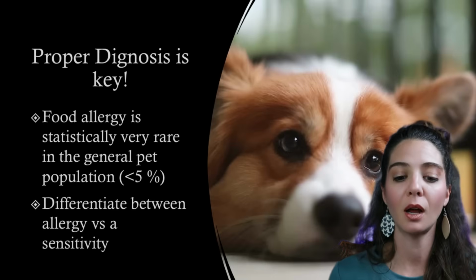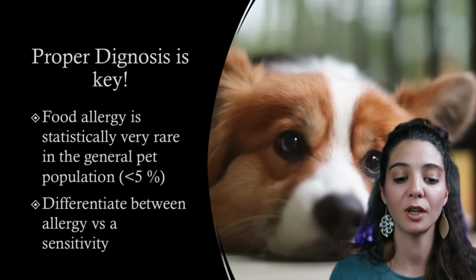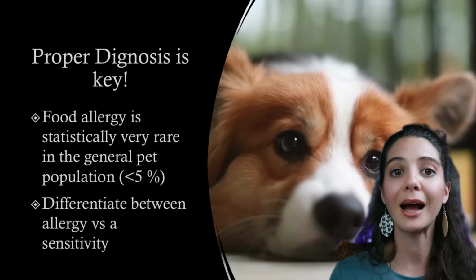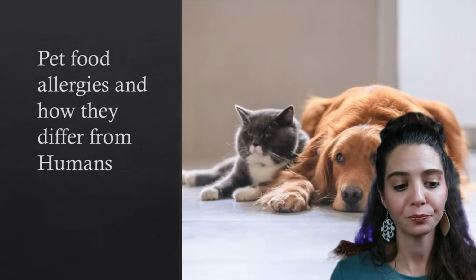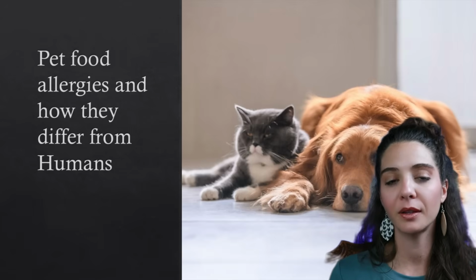So it's very important that when you're discussing with your veterinarian or asking me questions, we're very clear on whether we're talking about a food allergy or a food sensitivity. And we're going to get into, again, how we know for sure through a diagnostic process whether your pet has a food allergy or a sensitivity. And so let's get into a little bit about pet food allergies and how they differ from humans.